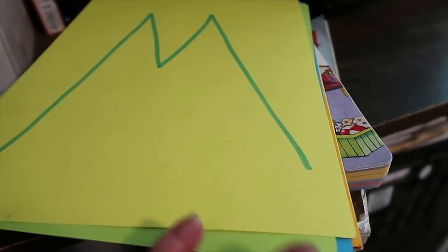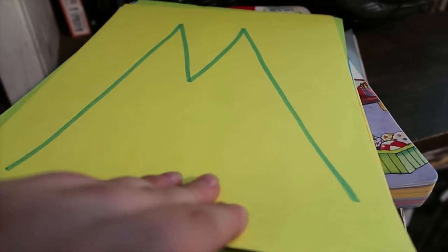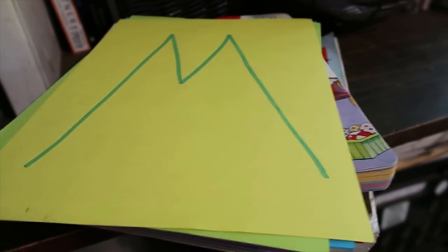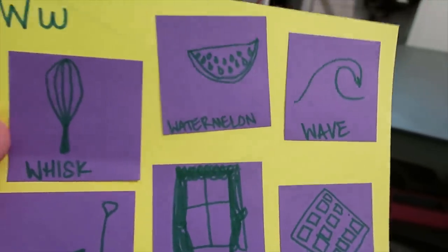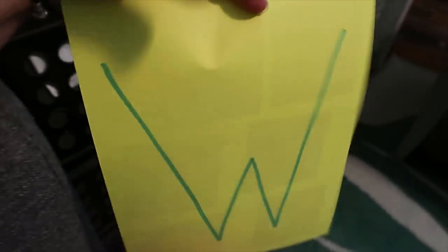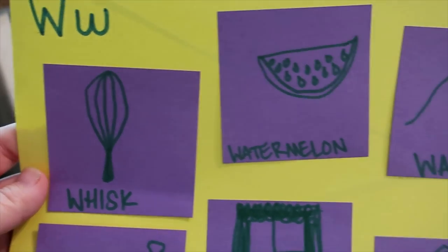These little things are true testaments to how you can homeschool without any curriculum. This is how I had to teach Ollie how to read, because this was best for him. So we wrote the letter. I introduced the sound of the letter. It looks like a very elongated M right now, but it's a W. So I introduced the letter, introduced the sound, and then we went around the house finding things that started with that sound.